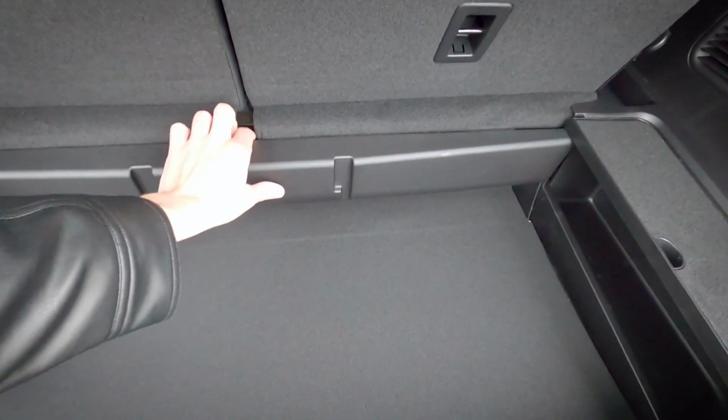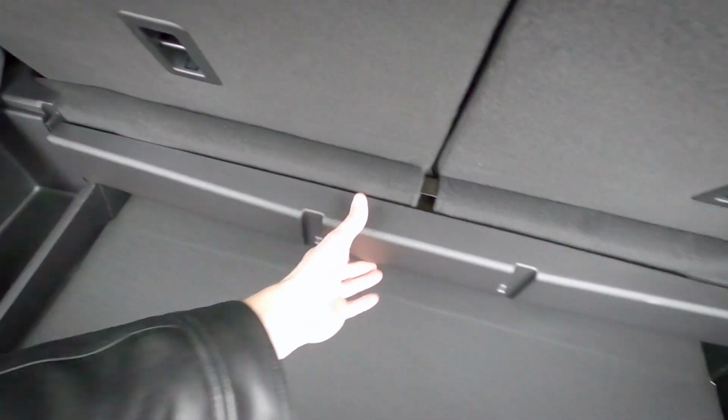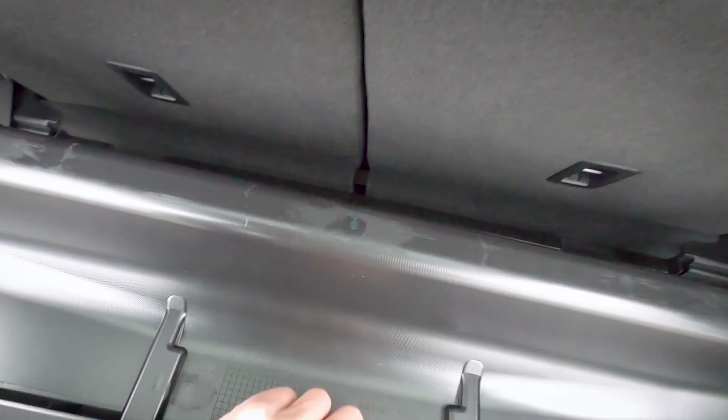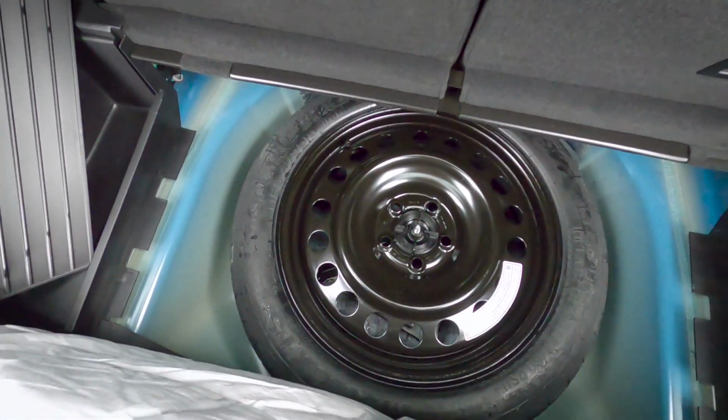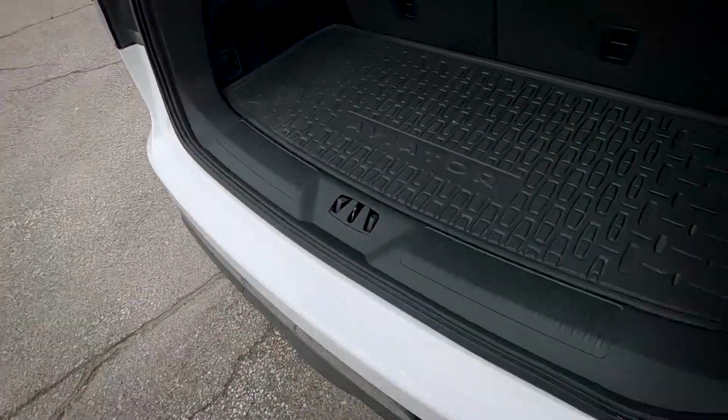Moving that back cover, and then underneath, well, let's actually get these guys out of the way. Pop those off, and lifting this bad boy up, as you can see, we do have our mini spare tire, and we've got a little bit of storage space along both sides. Now, when we compare that to the Lincoln side of things, very similar.